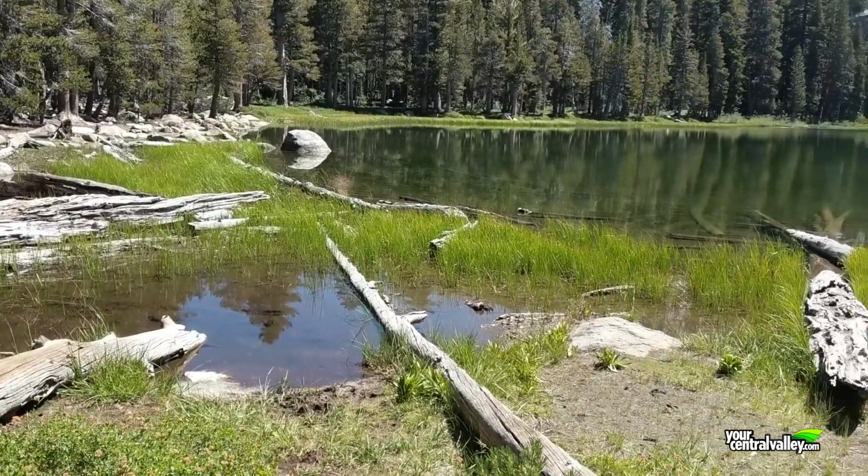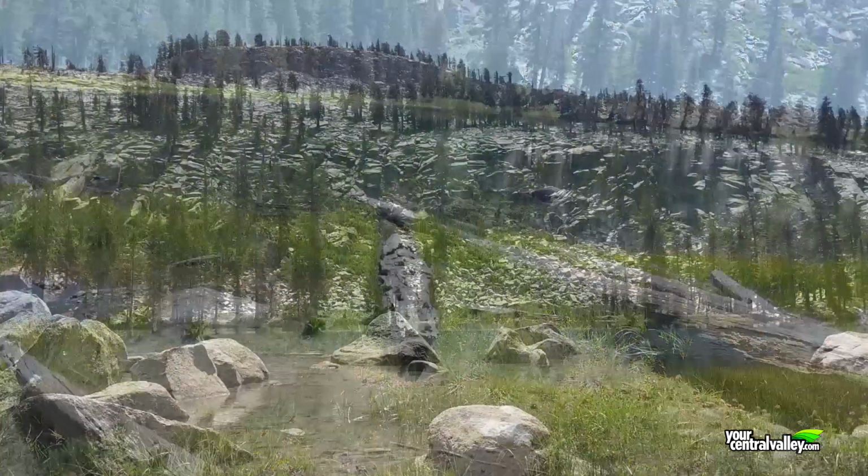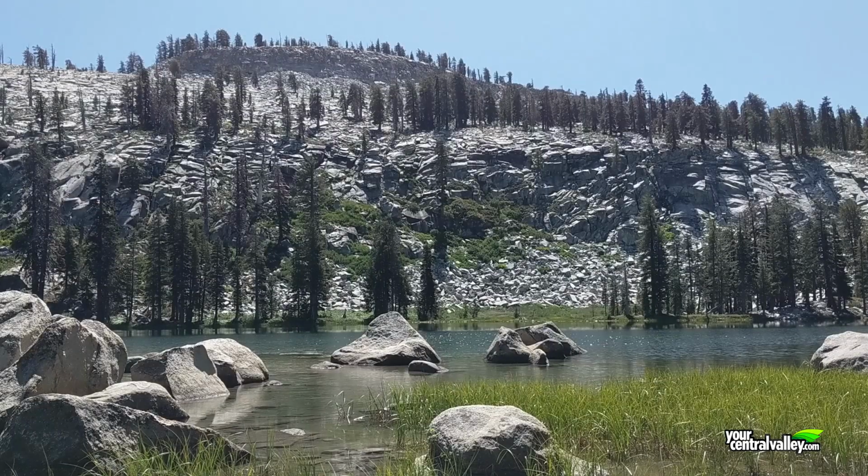We have stopped at an amazing spot. The trail ends close to the north side of the lake, and you have a beautiful view of Shell Mountain. We're going to leave you with this scene, and then we're going to head on back down the trail.